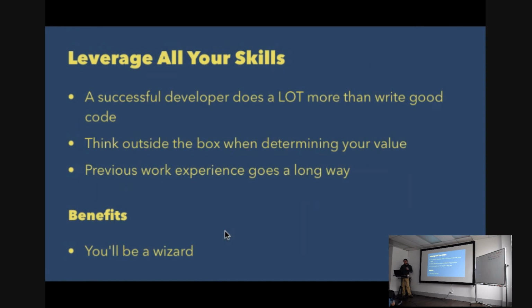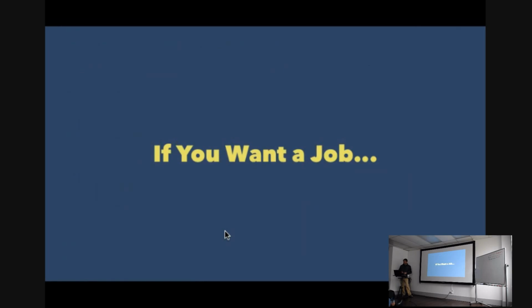I like that I wrote under benefits here for leveraging all your skills, you'll be a wizard. That's cool. Everyone likes working with a wizard.